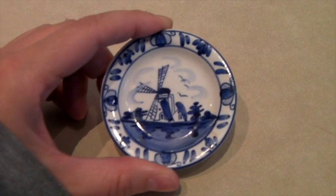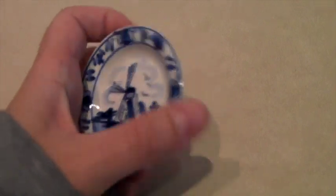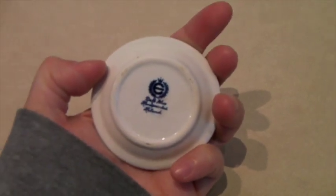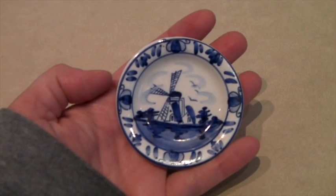This is a little miniature hand-painted Delft plate for like a dollhouse. Really cute, and it sold for $19.